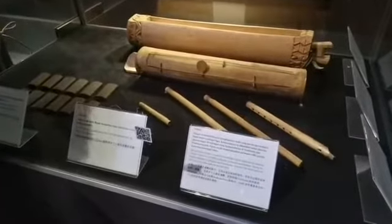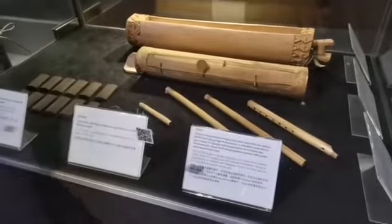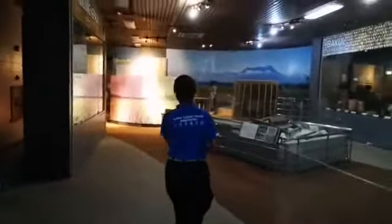So many things that I want to show you, but I don't have much time. Come, let's go further to let you see what else we have.